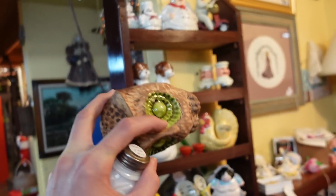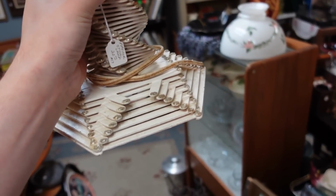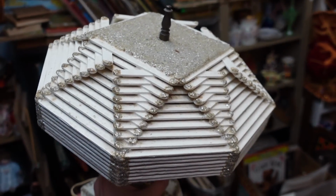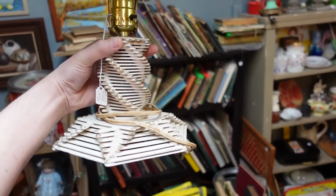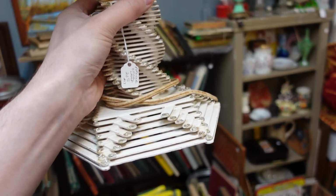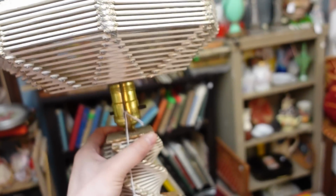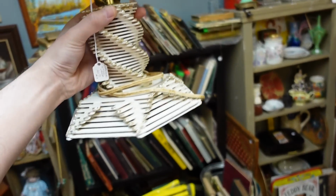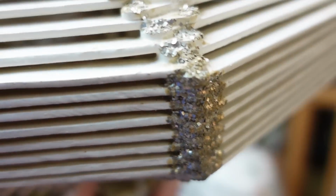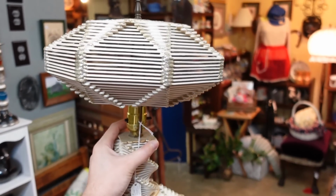Yes. You really can't turn it off. I'm trying to decide if I want to get this. It's a popsicle lamp. It has glitter on it, and they painted it. Usually you see these and they are just wood. $20. That's actually not a bad price for popsicles. Oh my goodness. I think I might get this, for resale, of course. I think I could do pretty well with that though.